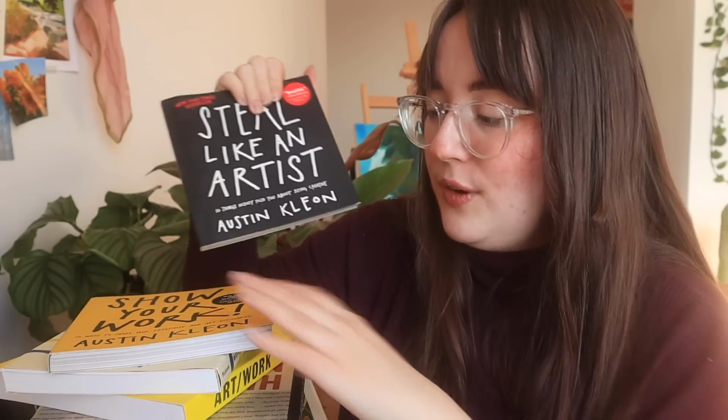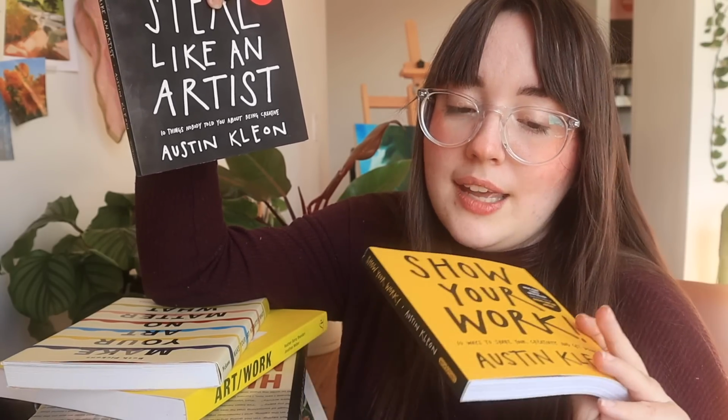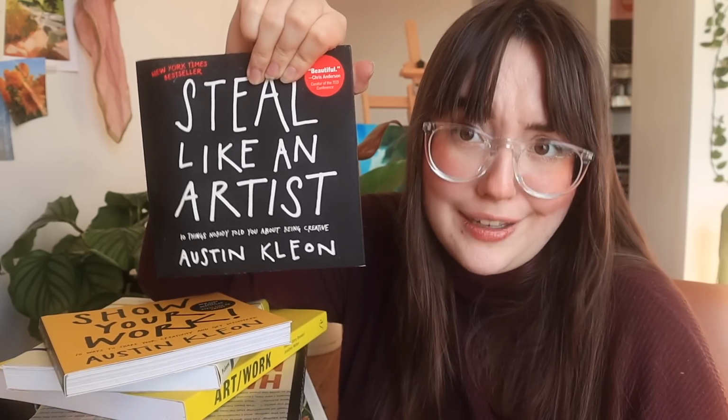We have Steal Like an Artist and Show Your Work. I think out of the two, Steal Like an Artist is the best one. Show Your Work is really focused on the broad strokes of starting a social media career and sharing your work online, which is useful, but more for beginners. This book, however, probably changed my life. This book is really, really incredible.